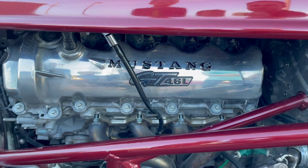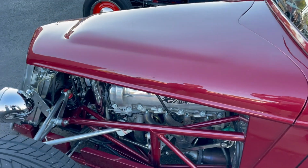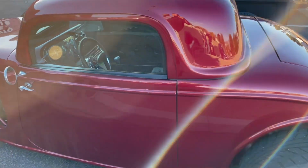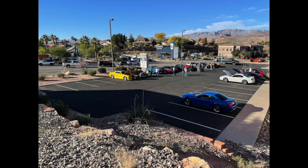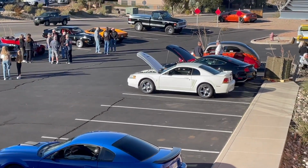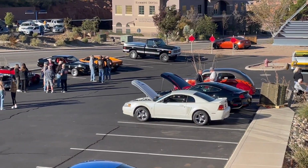And here's a 3-valve Mustang GT engine inside of a hot rod. So that's pretty cool to see, and I bet that drives really nice. Something reliable and new. Here's a little shot of the show just in the early stages before people were getting there. And there was a big car show that day too, so it was kind of thinned out.